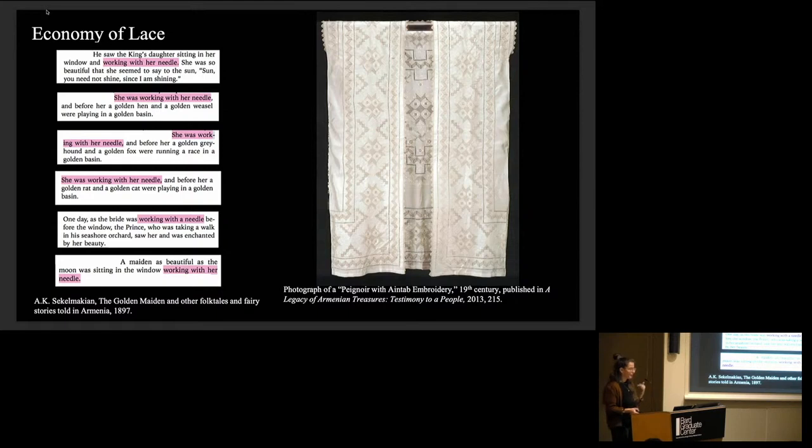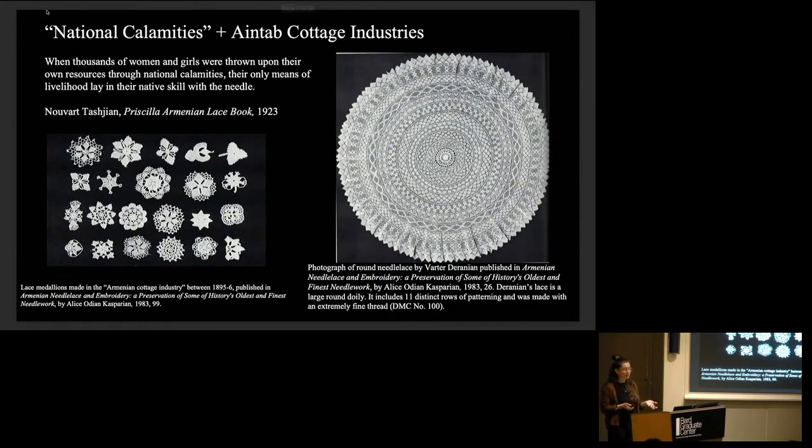So the lace was kept out of the economy for a long time, and the lace's value was very much domestic and very much a symbol of both cultural purity and marriageability and the patience that would make a good domestic wife. So when the Hamidian massacres occurred between about 1893 and 5, a lot of the men, a lot of the patriarchs and the breadwinners were exterminated.